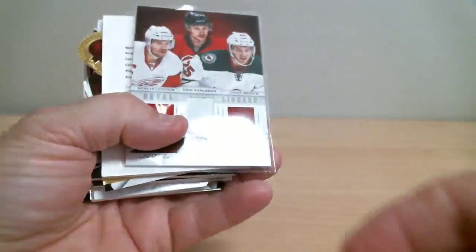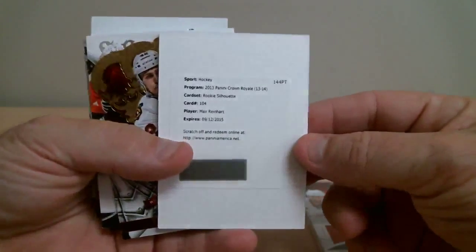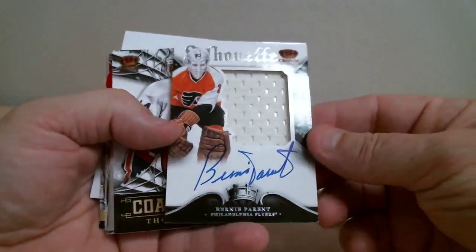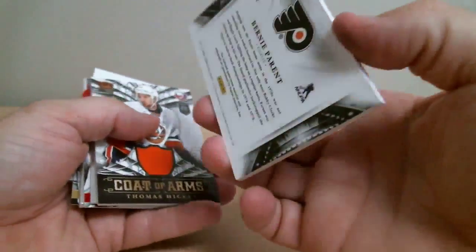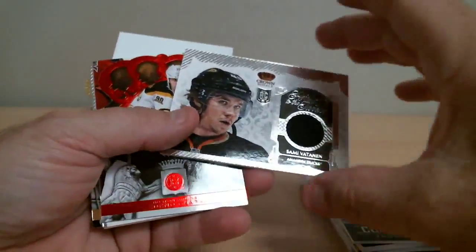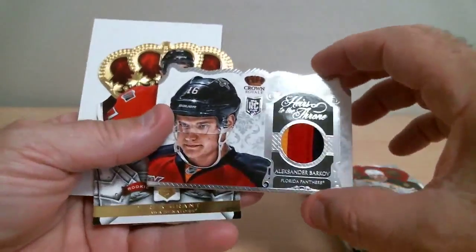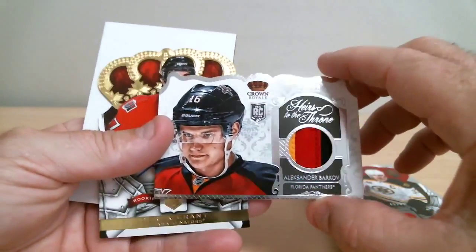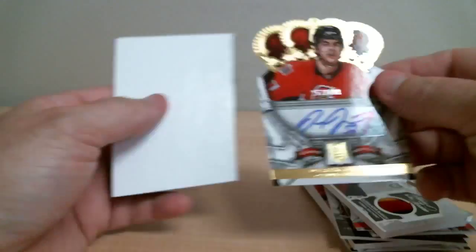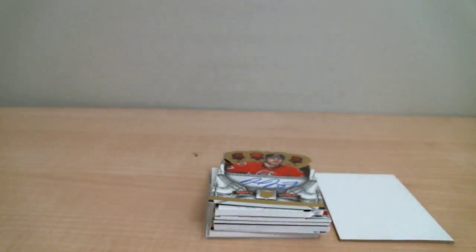So, Minnesota gets the triple jersey card. Nice rookie silhouette for Flames. Rookie auto for Chicago. Beautiful, beautiful Ottawa and jersey of Bernie Parent silhouette card for Flyers. Rookie jersey, Islanders, rookie jersey for Ducks, parallel for Bruins. Nice rookie patch out of 50 for Panthers, of Barkov. And Derek Grant rookie for Ottawa out of 499. That concludes our break number 806 of 2 box of Crown Royale 13-14.